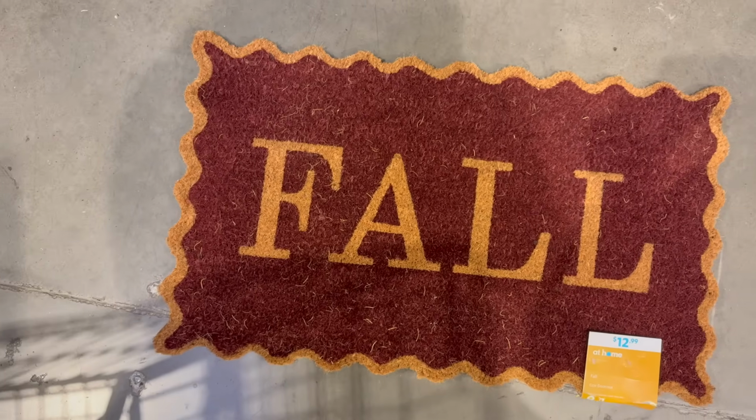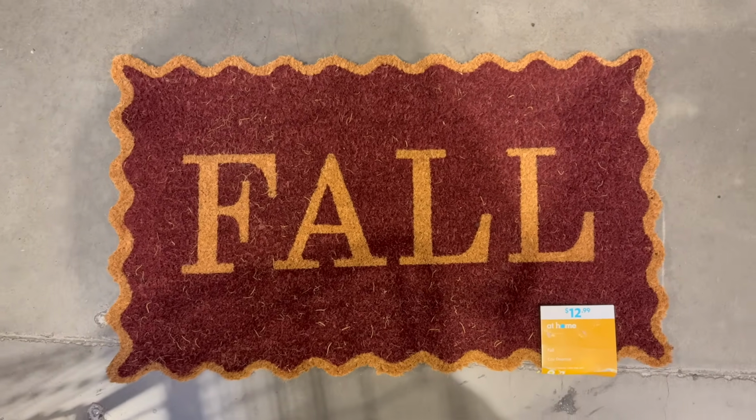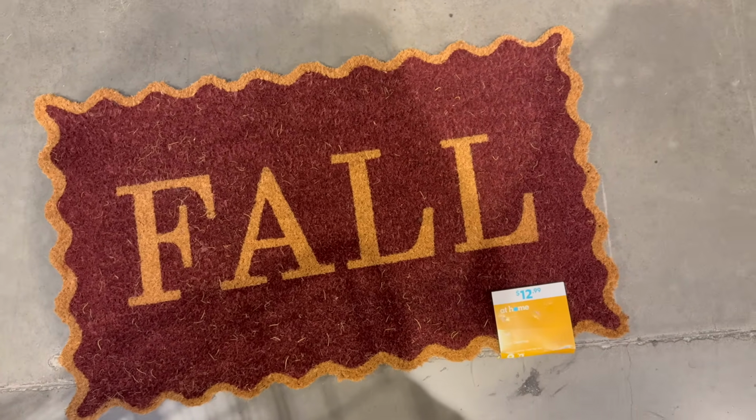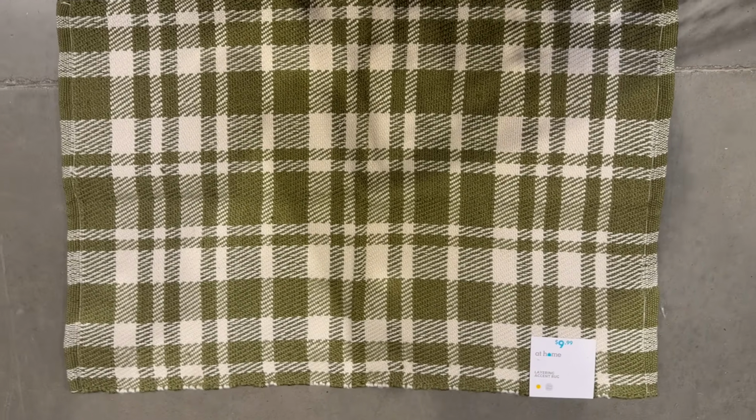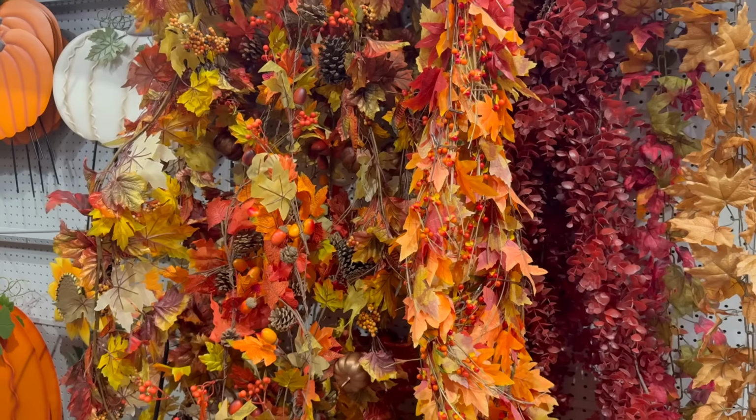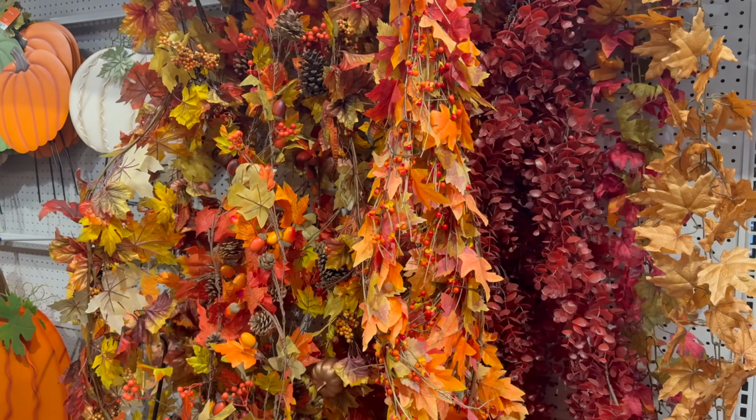I absolutely loved this floor mat. It had the scalloped little detail, but they also had a lot of layering rugs. They had these checkered ones in like 7 different colors. So if you need a rug, At Home is a great place to get yours.